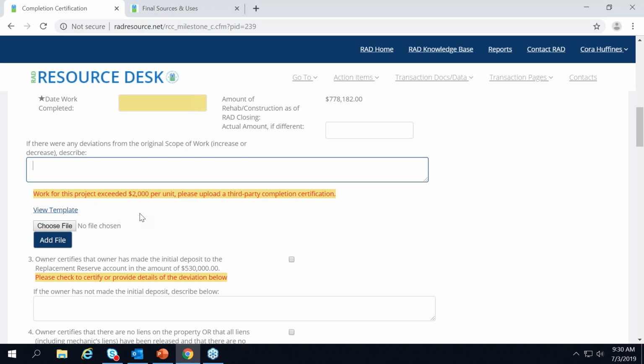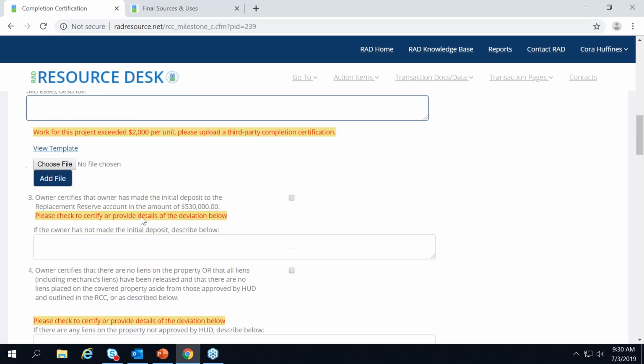Again, the language we're looking for, if you don't use the template, is that the person completing it is certifying that they verified the RAD scope of work was done. So even if you don't use the template, it's important that you include that language in there. That's what HUD's going to be looking for. They want to know a third party went out and verified the work was done.